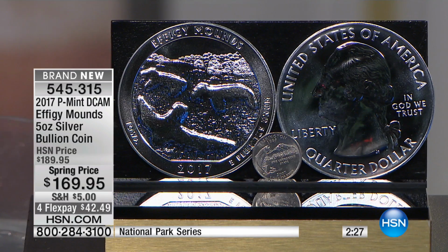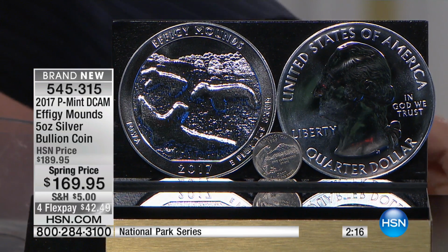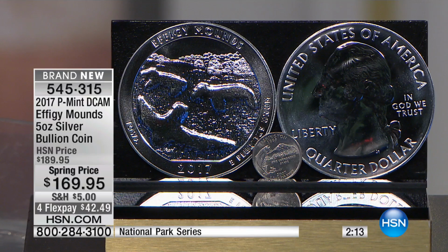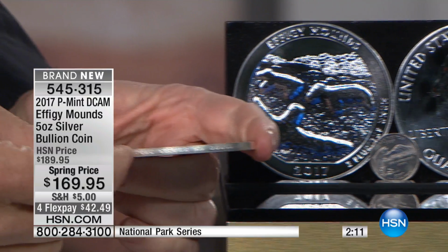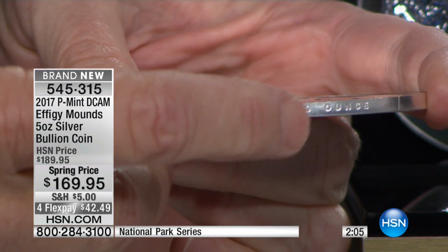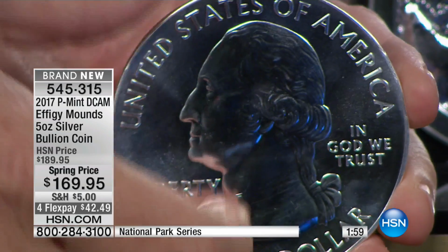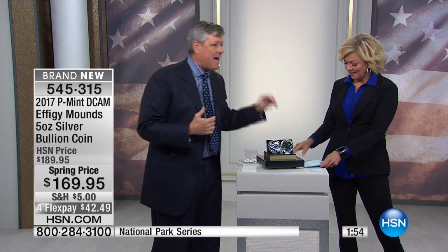Because what happens is people are starting to understand what these mean from a coin standpoint. See, because what the government did is when they originally did, they don't sell these directly to the United States public. You have to go through a system of authorized purchasers. They were trying to get silver into the hands of people. So you have right here, 999 fine, 5 ounces pure silver, 5 ounces of pure silver. These are actually quarters. It is the largest silver coin ever made by the United States Mint.